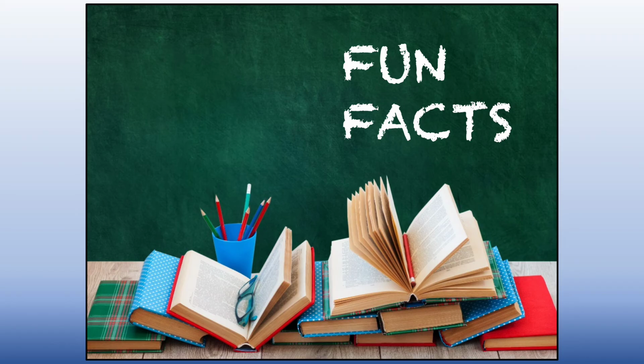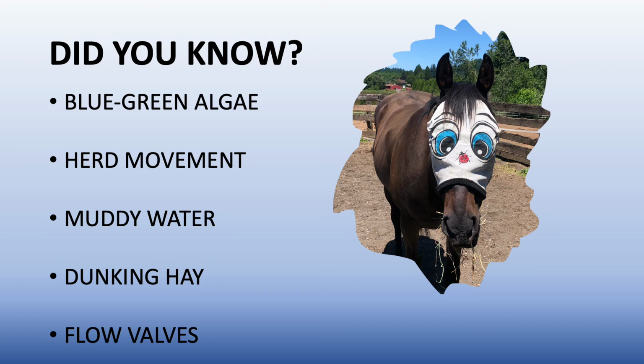Here are just some miscellaneous and fun facts. Some species of blue-green algae found in ponds does actually lead to horse poisoning. Usually, the whole herd will move to water together. In pastured horses, this usually occurs in the afternoon.